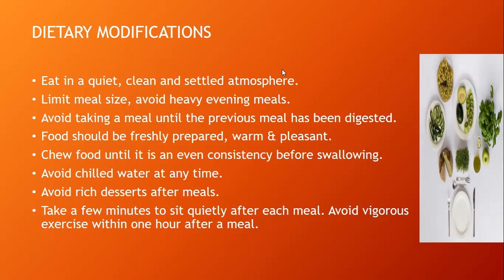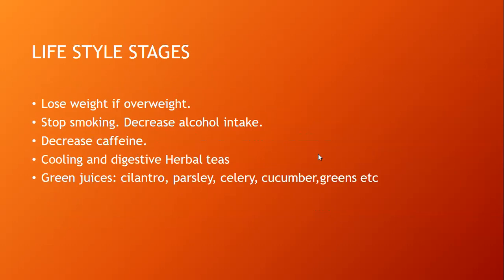But it again causes to add up the toxins in the digestive fire. Then avoid rich desserts after meal because of the heaviness of the meal. It is hard to digest. Take a few minutes to sit quietly after each meal. Avoid vigorous exercise within 1 hour after a meal.